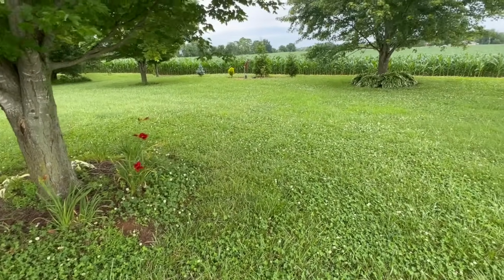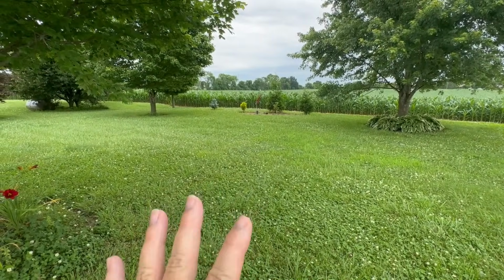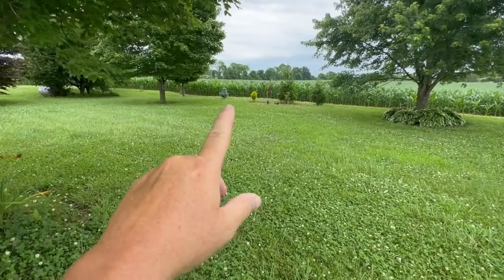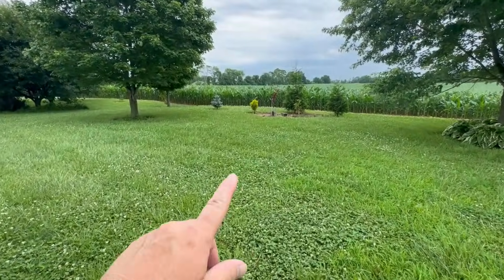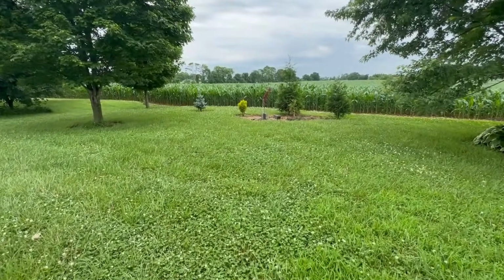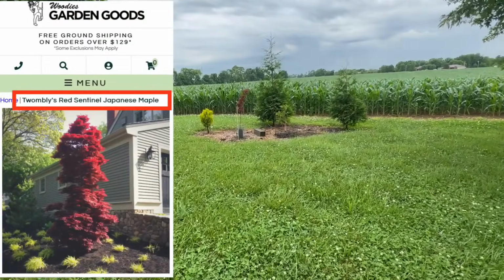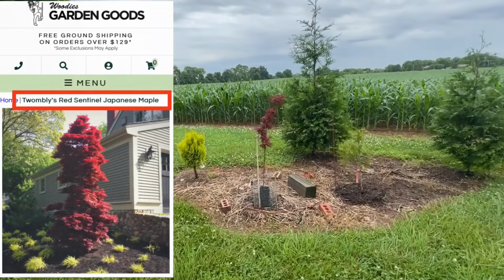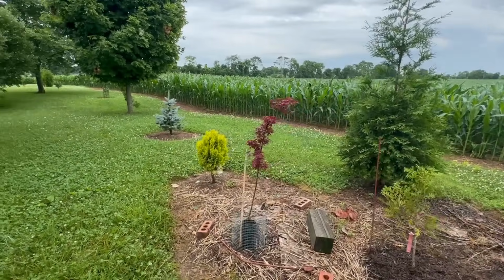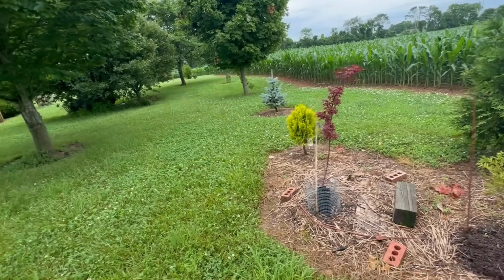And I have some more. I love this area right here. Everything's baby, but I've got a blue spruce, a Colorado blue spruce. I have a Forever Goldie arborvitae, and I have this Twombly's red sentinel Japanese maple that grows very tall but very narrow. And I'm thinking that when all of these are mature, look at that combination of color.